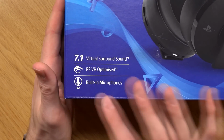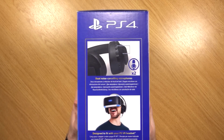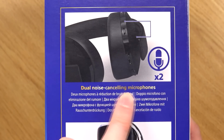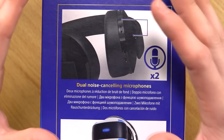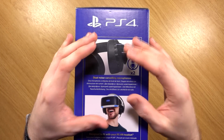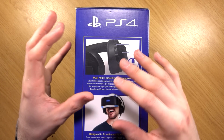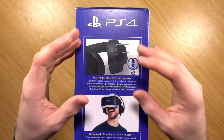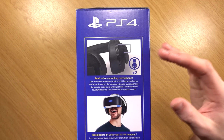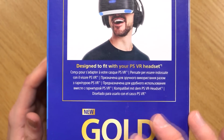And it has two built-in microphones, probably just to get that little bit of extra quality. If we take a look on the side here, once again, going on about the double microphones, it's dual noise cancelling microphones. The one thing that people kept asking me on my other video was, where are the microphones? Even though I explained it, they're hidden. They're not a boom microphone. It's basically just a little hole, and that's how it gets the audio. Compared to some other microphones which are right by your mouth, of course it's not going to be as good. But typically with these headsets, if you bump up the microphone sensitivity, you're not really going to have an issue. Once more, designed to fit the PSVR. He seems pretty happy.